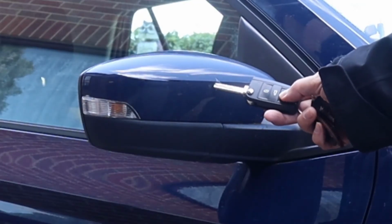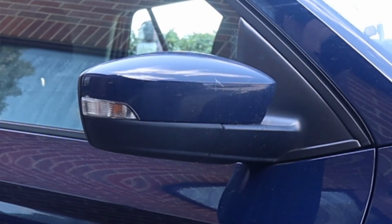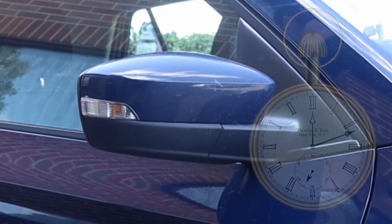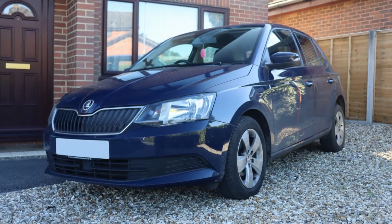So, I'm pressing the unlock button on the key fob, but let's pretend I've done so by accidentally leaning on something. If I don't now open any of the doors within about 45 seconds, the car assumes I've unlocked it by accident. So, let's fast forward a few seconds and... there you go. The car has automatically relocked itself. Clever.